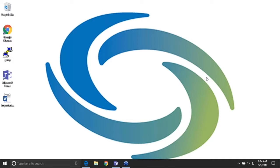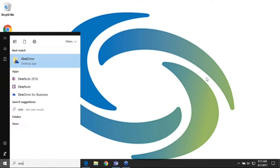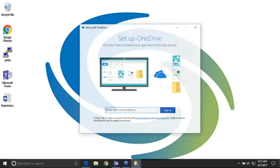OneDrive offers a desktop sync client. With that, you can sync your files that are stored in OneDrive to your local computer. Natively in Windows 10, OneDrive Sync Client is installed. If you don't have Windows 10, you can download a copy from the internet. To set up your OneDrive Sync Client, open up your Windows Explorer, type OneDrive, and select the application.